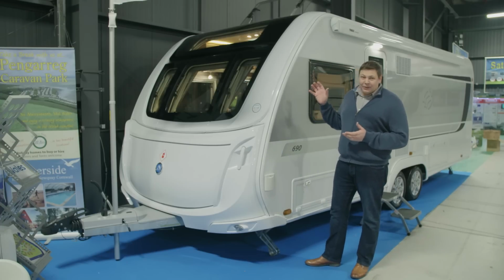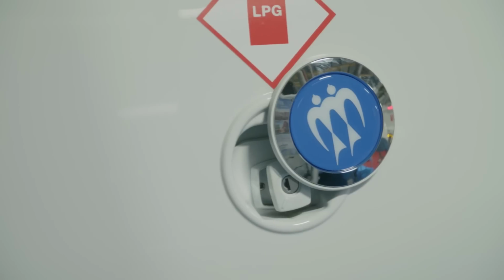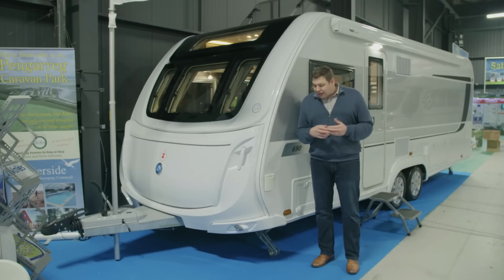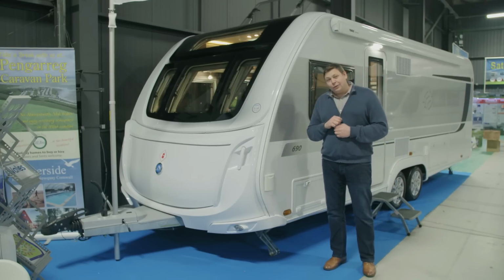I particularly like some of the detailing of it. At the front there, that badge rotates out of the way to gain access to the handle for the front locker. It's a really classy touch. It's also loaded with equipment. If you like to spend a lot of time in your awning, you'll love this van.